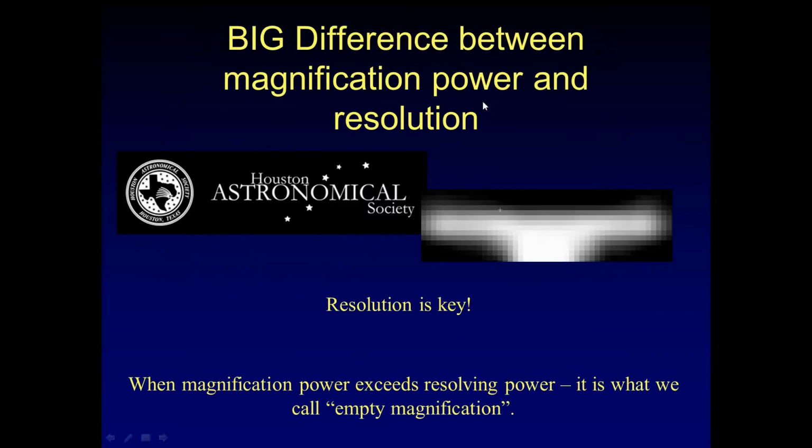Big difference between magnification and resolution. Here's the Houston Astronomical Society, and I've taken one of the letters here and really blown it up. Can you tell which letter it is? Resolution is key. Once magnification power exceeds resolving power, it's going to start getting blurry, and increased magnification is just going to make the blurry blurrier. So this is what we call empty magnification. Before I leave the slide, I'll give you a little hint. This is the I, but it could have been the L, the M, or the N. But you can't tell. And this leads exactly to the point.